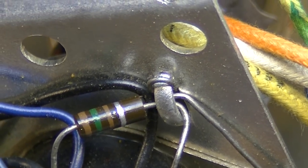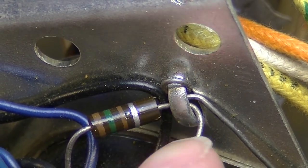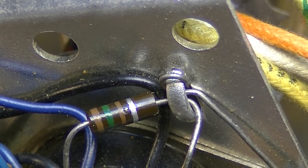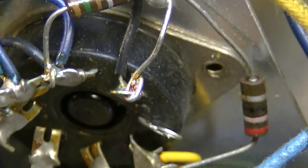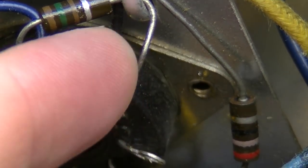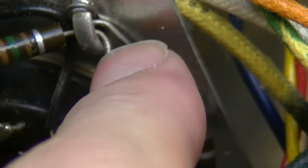We have 1, 2, 3 connections that have never been soldered in this amplifier's life. One of them is rather important, in fact. This bare wire right here, this is the cathode. This is the other cathode coming in on this black wire. So both these cathodes are supposed to be tied to ground, but they really are not.